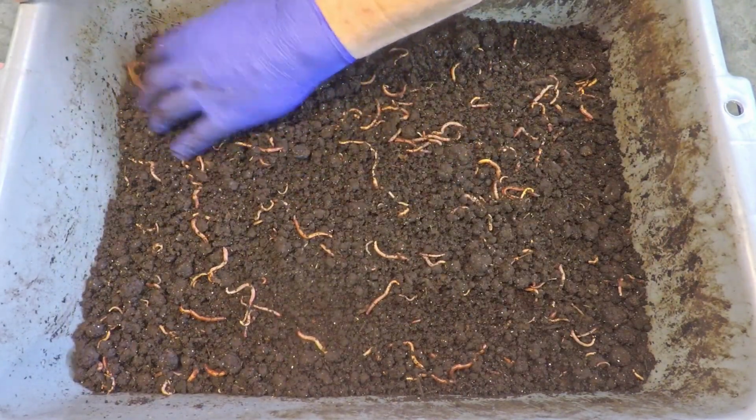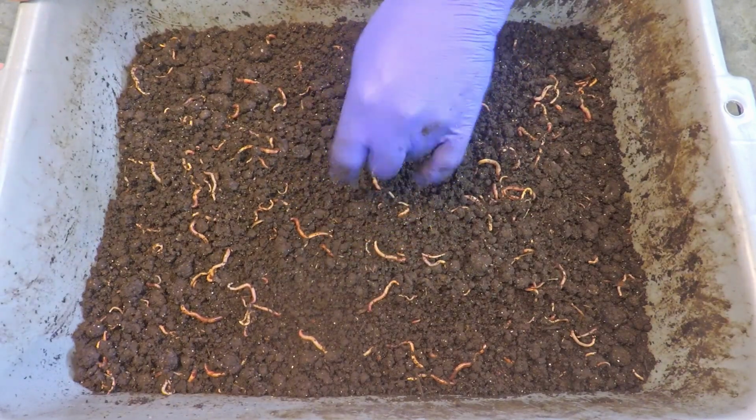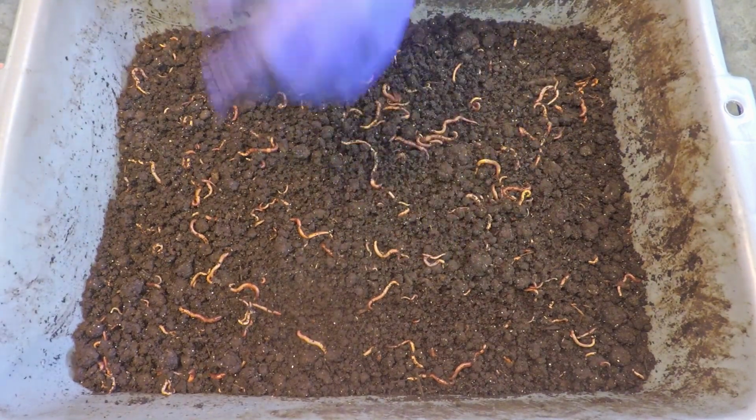I think we've got to get their new home out here, for the worms that we did succeed in hauling out, and release batch 1. And we've still got a second bin to do the same treatment on. So let's get that going.